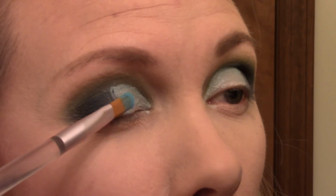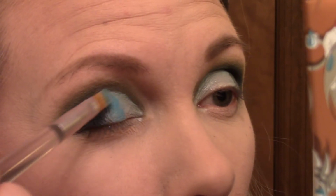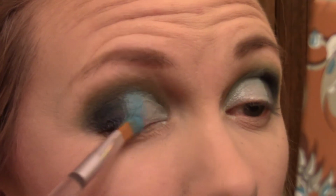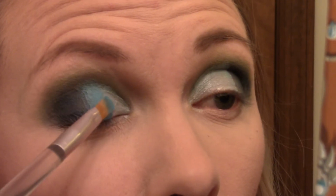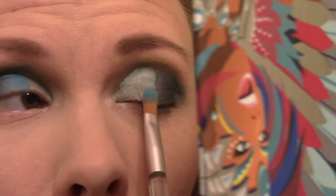And I'm going to put this on the center part. So it's going to blend in with the blues I was using on the outer part. But you can see since I put that base down, it's not going to blend so that I can't see the specific color. And we'll save that inside part for the green.